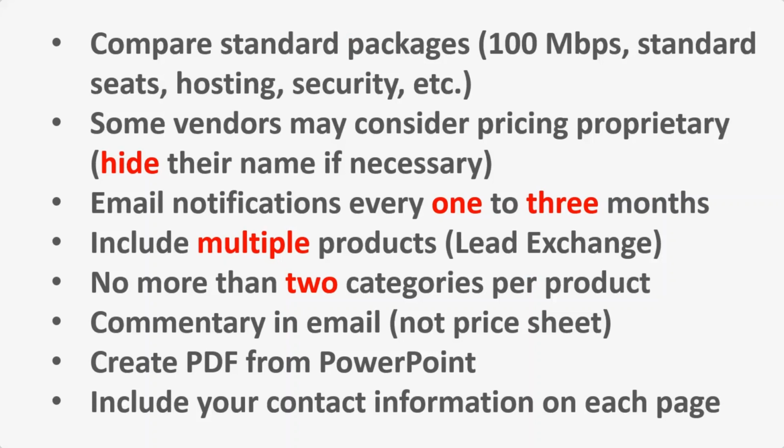So there's a few other things you want to keep in mind. There's ways that we can provide additional value, but the main thing to simplify is you need to look at the most standard packages. So bandwidth is a good example. So if you're providing a bandwidth pricing sheet, you're not going to compare 10, 20, 30, 40, 50 megs. You're just going to grab one example, the most common bandwidth type, let's say it's 100 megs, and you're just going to compare that.